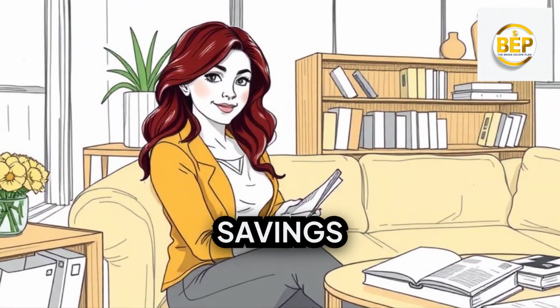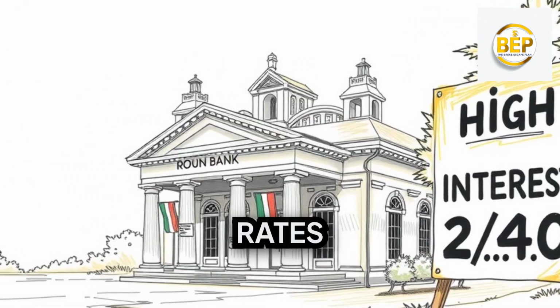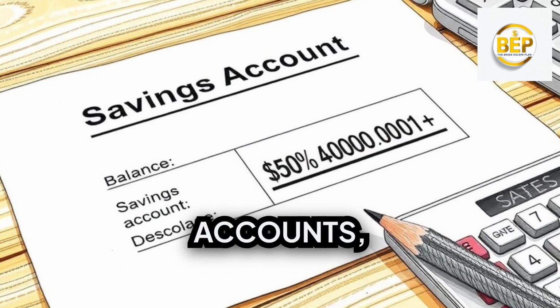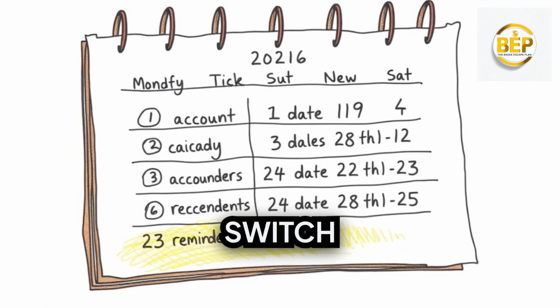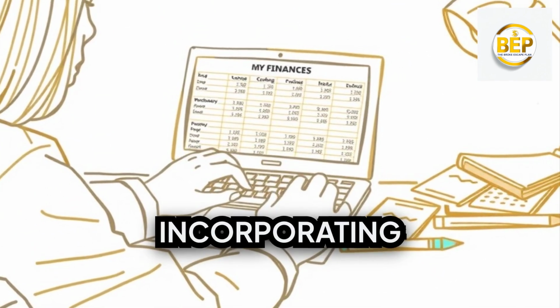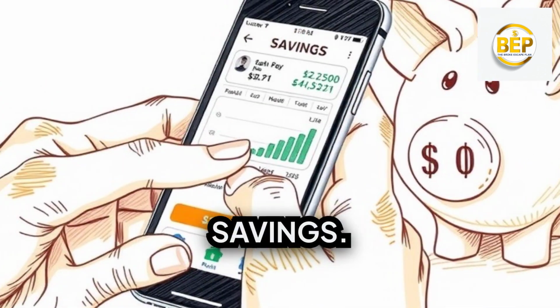Using high-yield savings accounts can also be a smart move. These accounts offer higher interest rates than traditional savings accounts, so your emergency fund grows faster over time. It's a simple switch that can make a big difference. Incorporating these strategies into your daily life can significantly accelerate your savings.